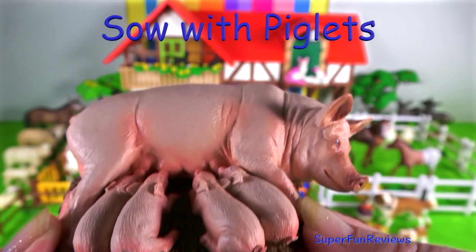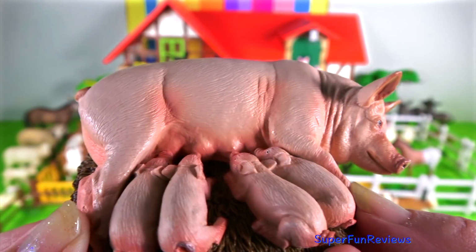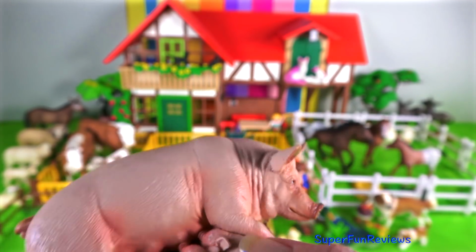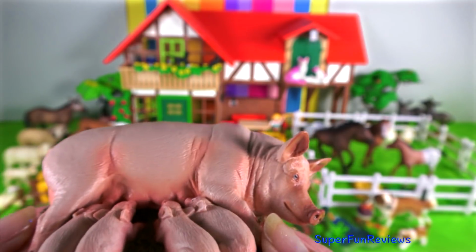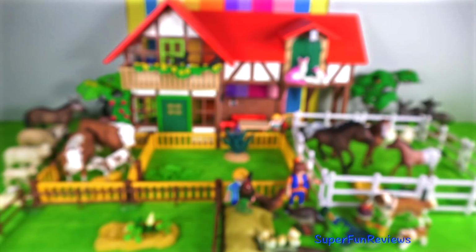The female pig is called a sow and she's had some piglets, and there's 4 piglets here and she's got another 2 you'll see in a minute. Pigs are highly intelligent and playful farm animals. Did you know a pig can run a 7-minute mile?